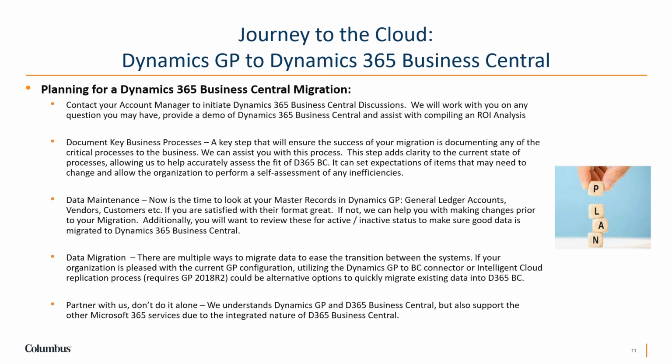And then let's talk about data migration. There are multiple ways to get your data from GP, and we'll definitely work with you on that. There is a migration utility. Depending on the version of GP you're on, we can use the migration utility from Microsoft to bring your data over to Business Central. If you're on an older version, 2013, I think, and previous, we can use exports from GP and use Rapid Start in Business Central to bring your data over. So there are multiple ways to get your data over to BC, and that's one of the things we talk to you about during the process.